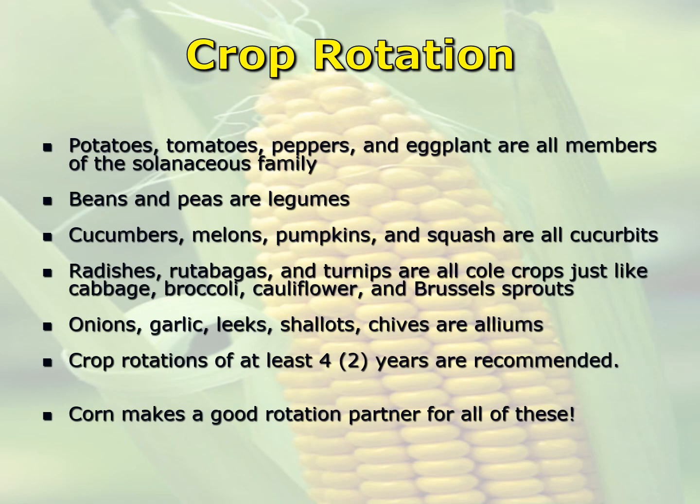As far as crop rotation, potatoes, tomatoes, peppers, eggplant are all members of the Solanaceae family. Beans and peas are the legumes. Cucumbers, melons, pumpkin, squash are all cucurbits. And then your radishes, your rutabagas, turnips, broccoli, Brussels sprouts, cauliflower, all of those are what we call cold crops. And then onions, garlic, leeks, shallots, and chives are all alliums, or the onion family.